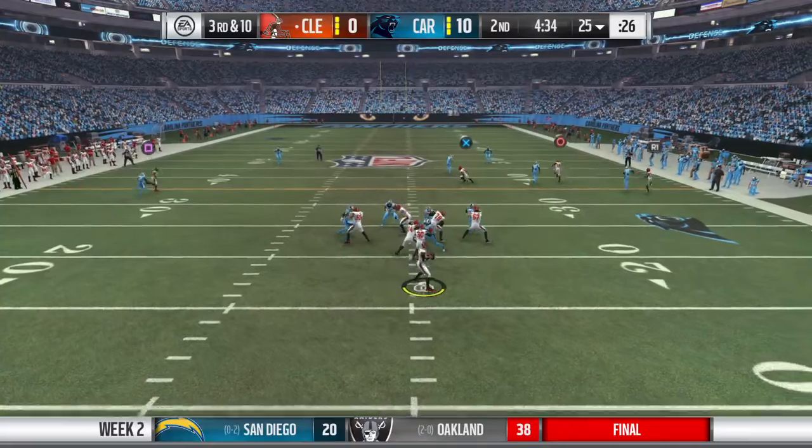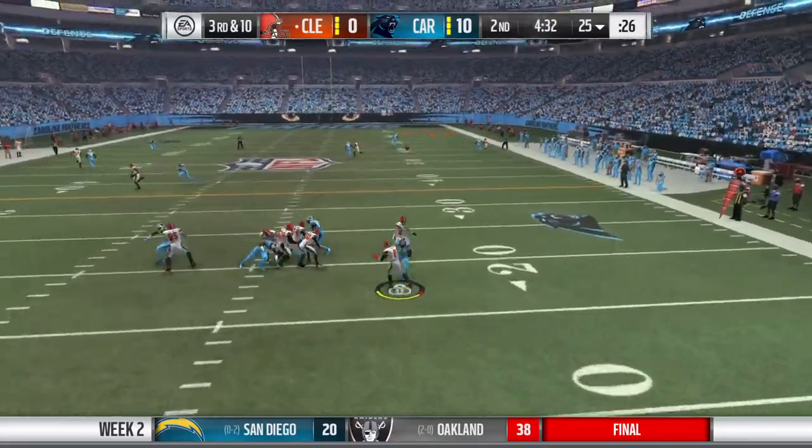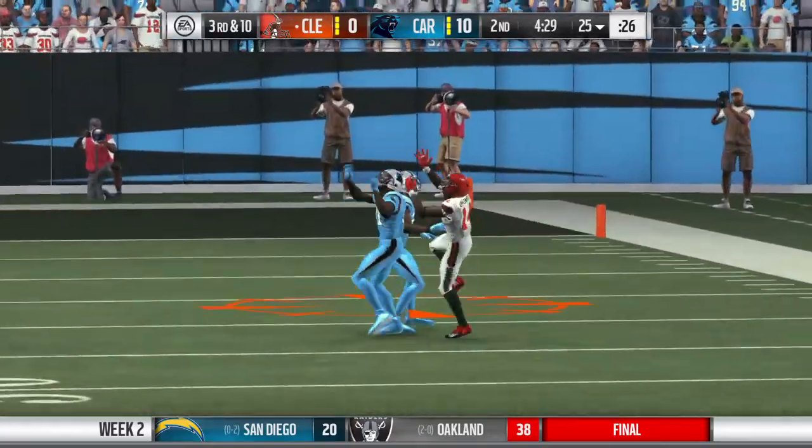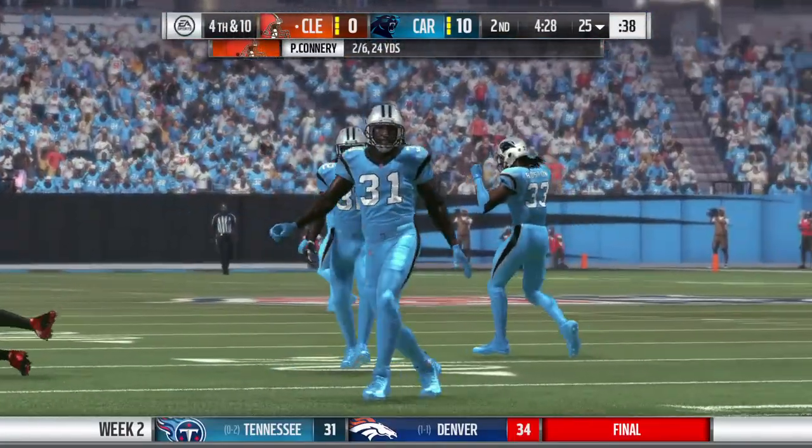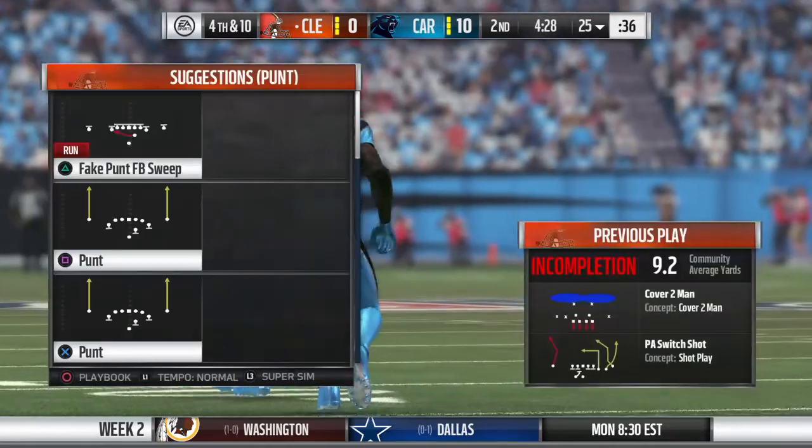I think we're getting really close to that point in time, though, where the identity may have to go out the window, and they've got to go a little bit faster in order to try and win the game. And that one incomplete. Had some position but couldn't hold on, and it brings up 4th down.